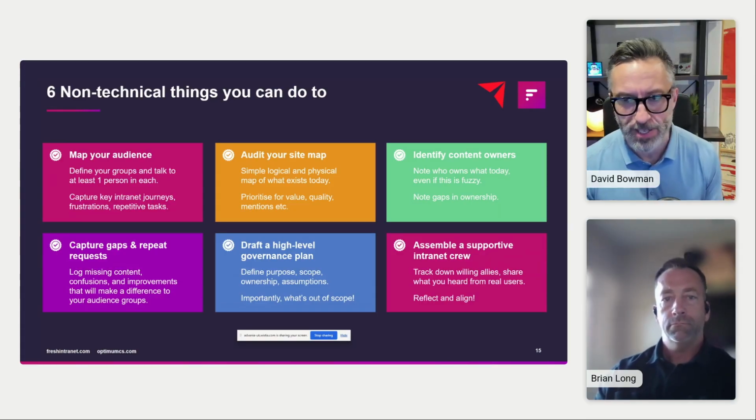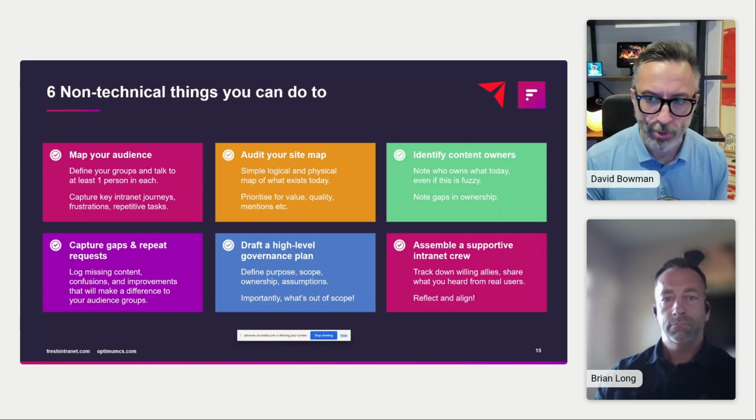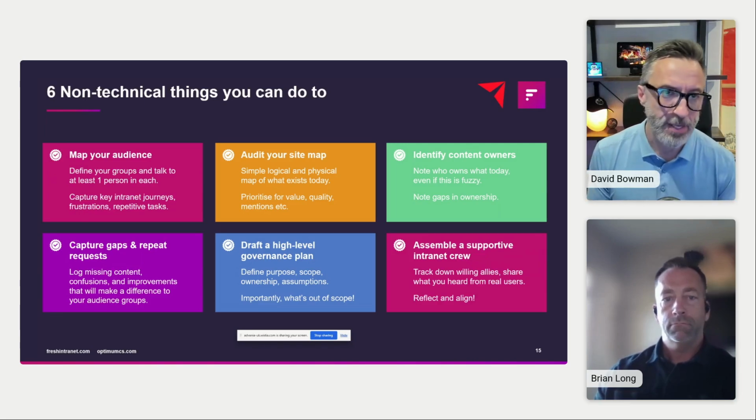Now, what's really important with this list is that it doesn't end up being something that is undeliverable and completely overwhelming. Anchor that list in what's achievable. If you're the only person in the organization that's working on this or assigned to it, you can't rebuild an enterprise platform on your own. So, make it a reasonable and achievable list.